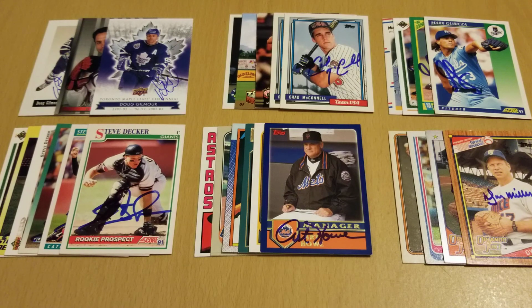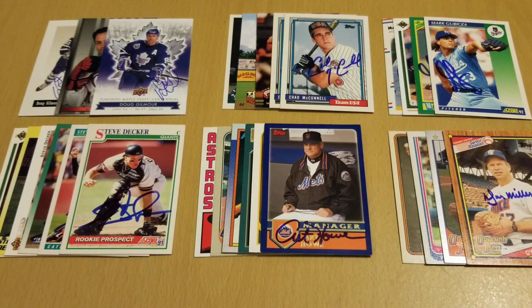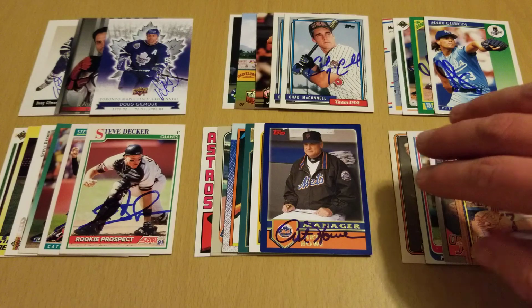So for the day, pretty darn good here. We ended up with, let's see, 27 autographs. When you put that on top of what we had from earlier in the week, I think it was 20 plus, so yeah, we probably ended up with about 50 autographs for the week. So not too shabby at all.